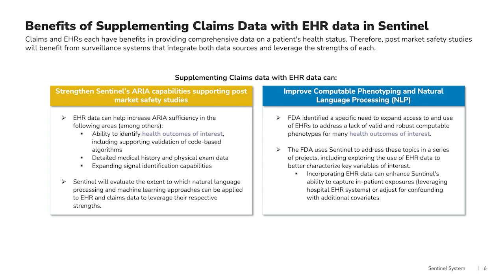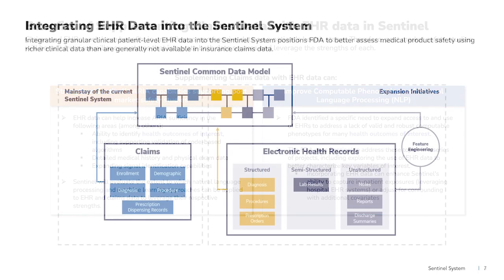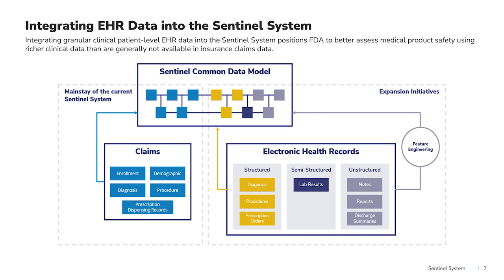Incorporating EHR data can enhance Sentinel's ability to capture inpatient exposures, like leveraging hospital EHR systems, or adjust for confounding with additional covariates. Integrating granular clinical patient-level EHR data into the Sentinel system positions FDA to better assess medical product safety using richer clinical data that are generally not available in insurance claims data.